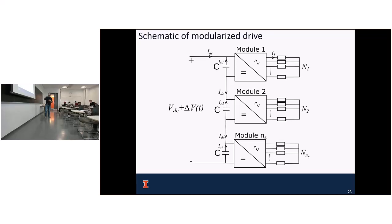And when I talk about voltage ripple, just for definition, I talk about the whole DC bus voltage ripple, not the ripple for one of the modules, because the whole DC bus voltage ripple is a more fair comparison for all the different architectures, basically.